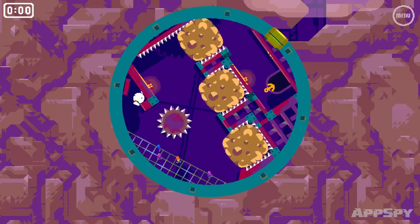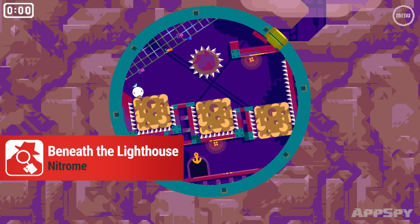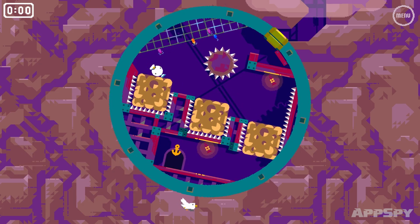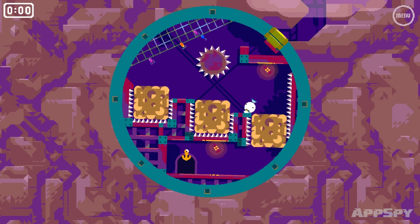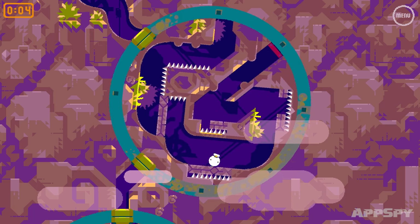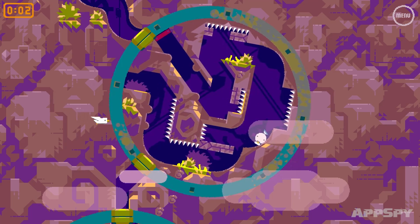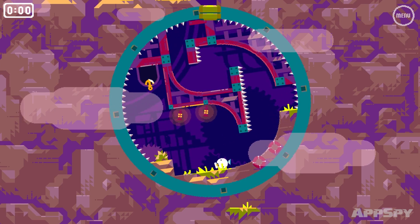And finally, the new Nitrome game Beneath the Lighthouse is getting rave reviews, and with good reason. This beautiful little puzzle game is teeth-gnashingly tough and also inventive and innovative and joyful. You'll have to buy it again on Apple TV, blame Apple for not letting developers show ads on the device, but it's worth it to see those chunky pixels in 40-odd inches.